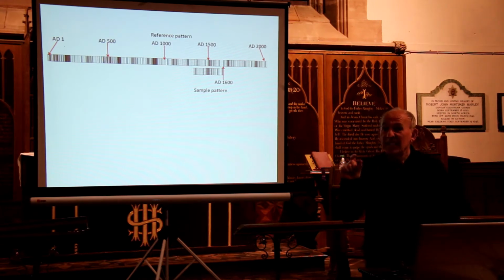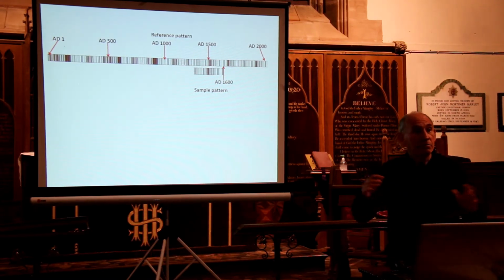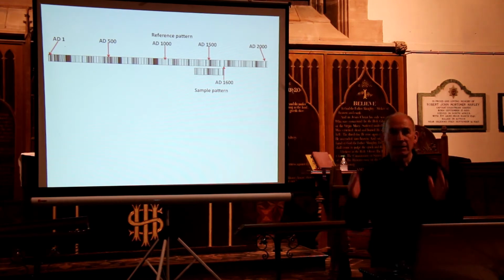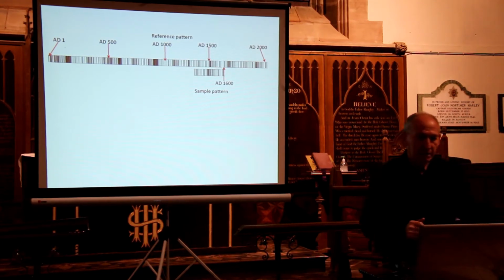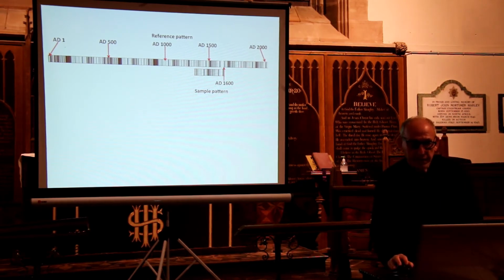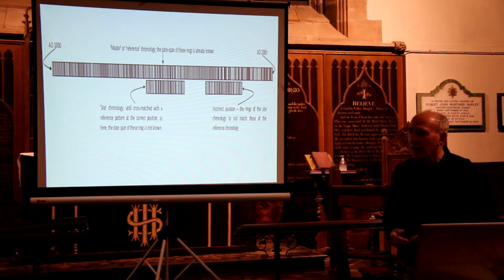Bits of it might be 10 years worth, or 20 years worth, or even 30, 40 years worth, could conceivably be reproduced. But once you start looking at 60, 70, 80, 100 years worth of growth, it is a unique pattern to a particular period of time. It's a sort of climate fingerprint. So we match our sample of unknown date with patterns of known date. And we get patterns of known date by starting with trees that we know the date of.